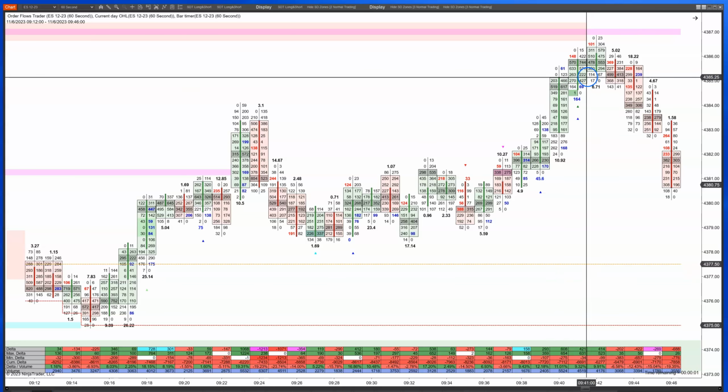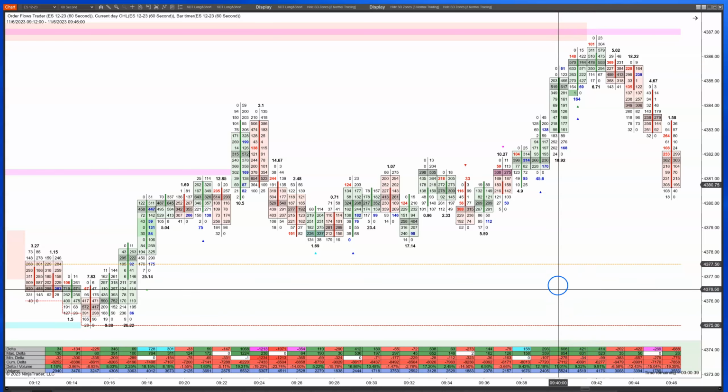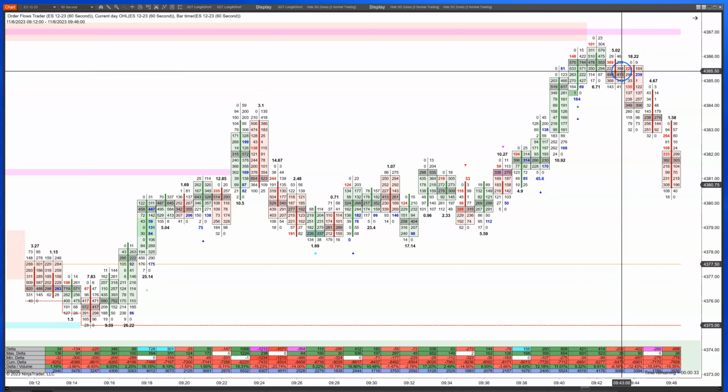421 to 414 is what? 7 contracts. Now, is that enough to say that the delta is really declining? Because again, it's only 7 contracts. It's not like it's declined from 421 to 214, like 200 contracts. It's only declined 7, but technically it did decline as it's going up, which again is not a good sign. But maybe you're not convinced and you just want to see how it's going to peter out.